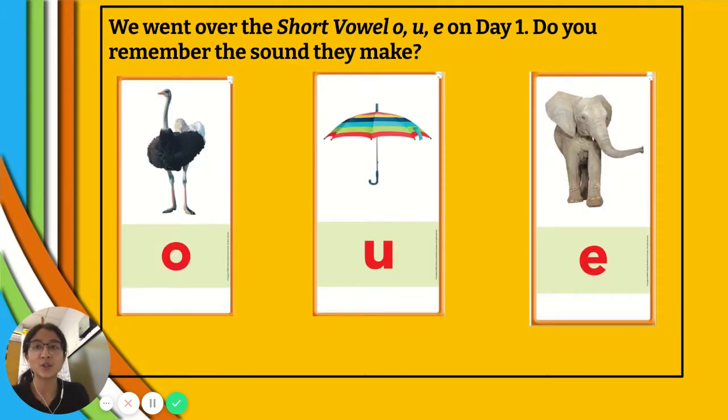Let's go ahead and do a review of the sounds we learned yesterday. Do you remember some of them? We learned the ah sound, the sound, and the sound. Remember that these are all short vowel sounds. Go ahead and practice them with your teacher. Ah, ostrich, umbrella, elephant. Good job.